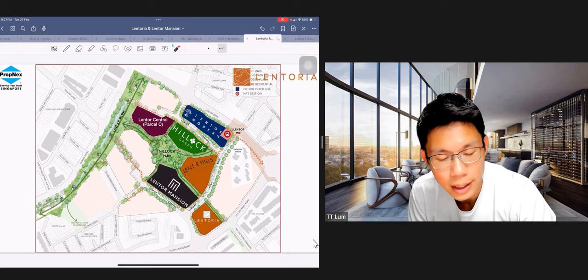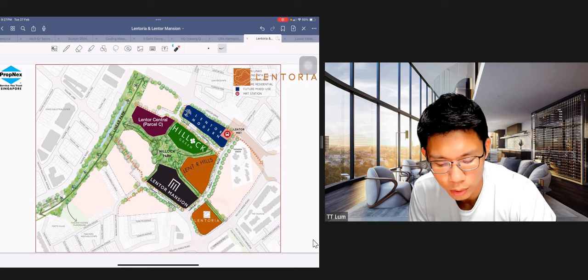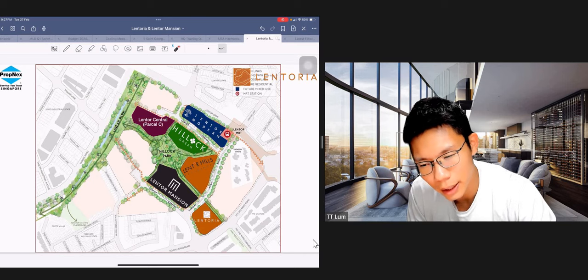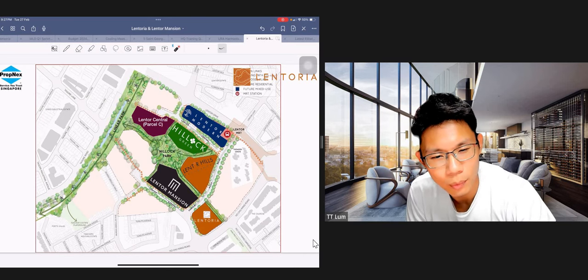Then this one is the upcoming one, with a preview in 3 days' time. Then this one is going to be launched soon already. Why are they launching so close together is a question mark. I really don't understand why the ultimate parent company would want to clash so close together.